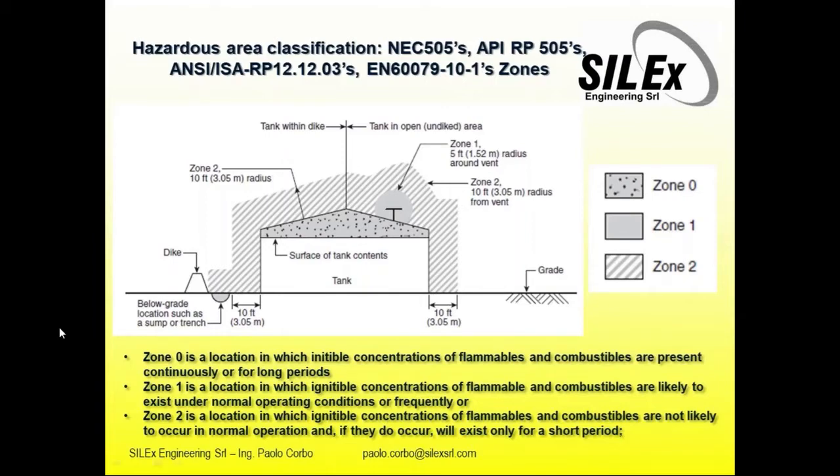We say in Europe that up to 10 hours of releases can create a Zone 2. Up to 1,000 hours of releases can lead to Zone 1. Over 1,000 hours of releases can lead to Zone 0. Okay, so this classification can bring you to understand which is the danger associated with different hazardous area classification.